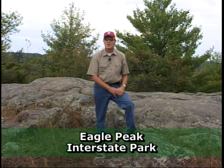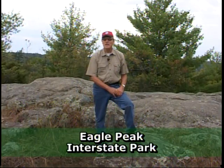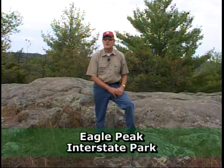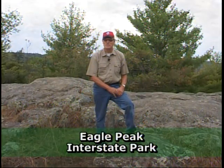I'm on top of Eagle Peak, one of the highest points in the park. This peak is held up by a lava flow that I call the Eagle Peak flow. This is a very long, continuous flow which can be traced for a number of miles and thus is an important marker in mapping the rocks in this area.